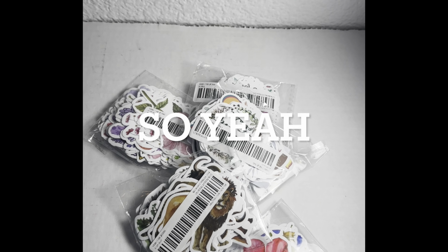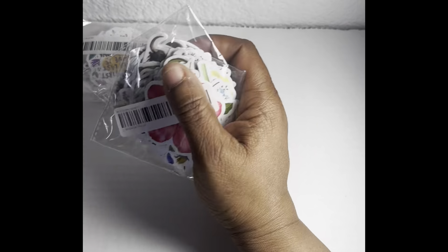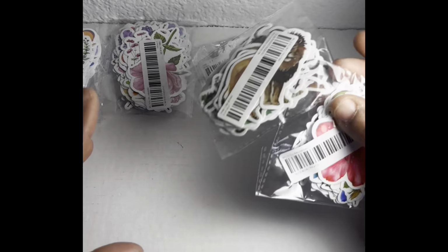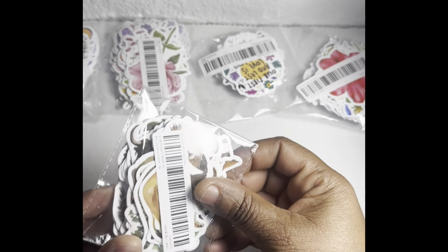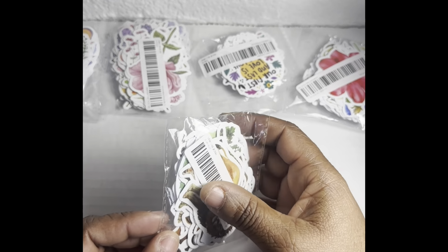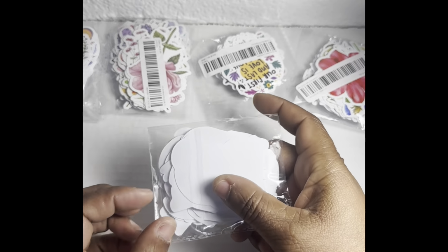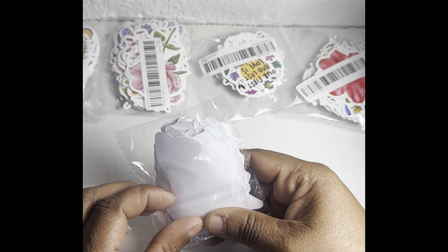And this is from Soul. I got 5 things from them. All right, so I got some African animal stickers. All of these stickers have 50 pieces. The range for these stickers normally is anywhere from $1 to $1.10. I got these for 32 cents.